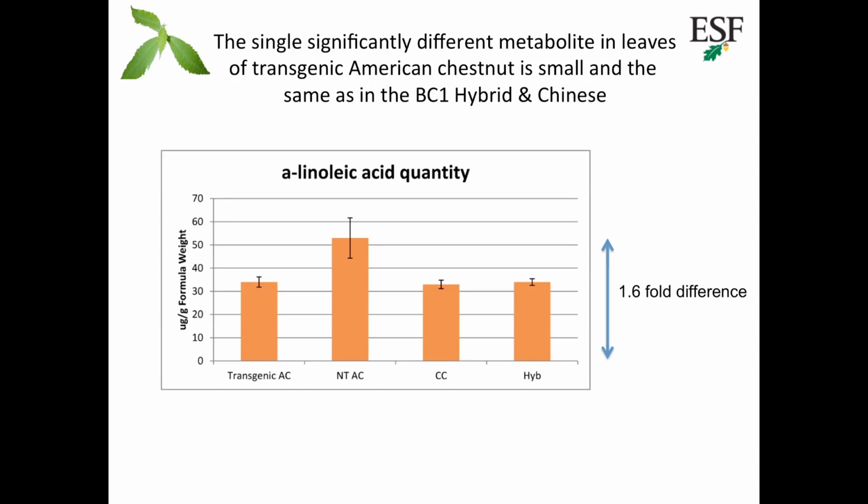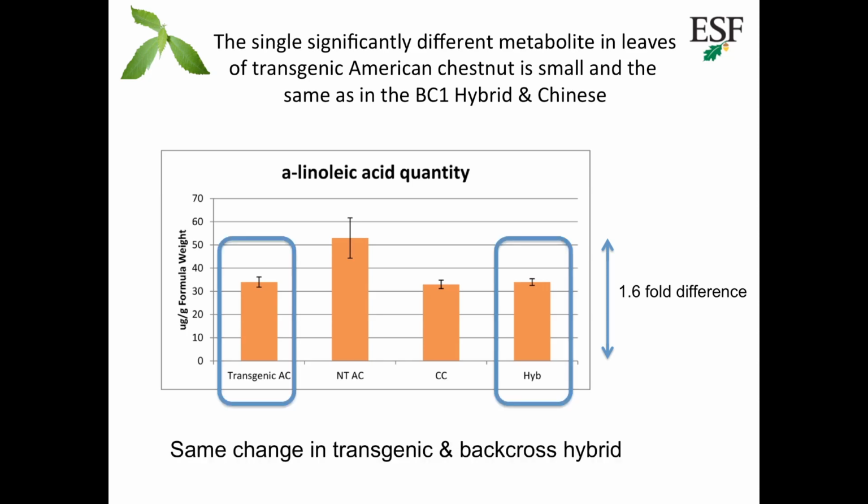The change is actually in alpha-linolenic acid, which is an essential fatty acid. And if you look at the transgenic, it has slightly less than the non-transgenic on average, about a 1.6-fold difference. But if you compare that to the backcross tree, it's no different, and it's actually no different than Chinese. So is this really significant? Probably not. It's not biologically significant. So again, we're making a small change, and the changes aren't any different than what you're seeing with the breeding.